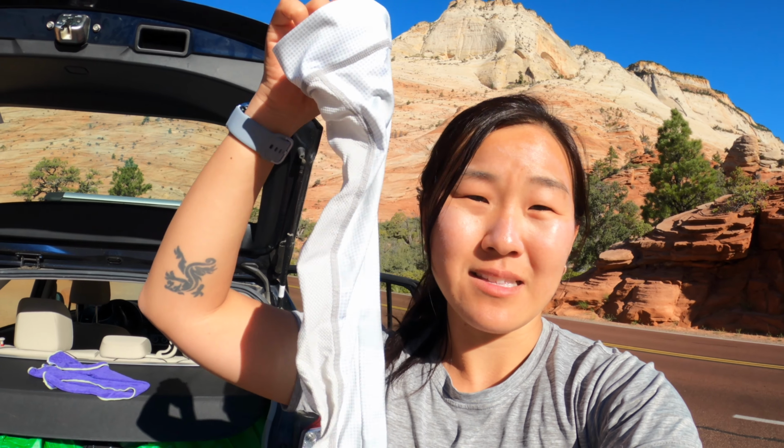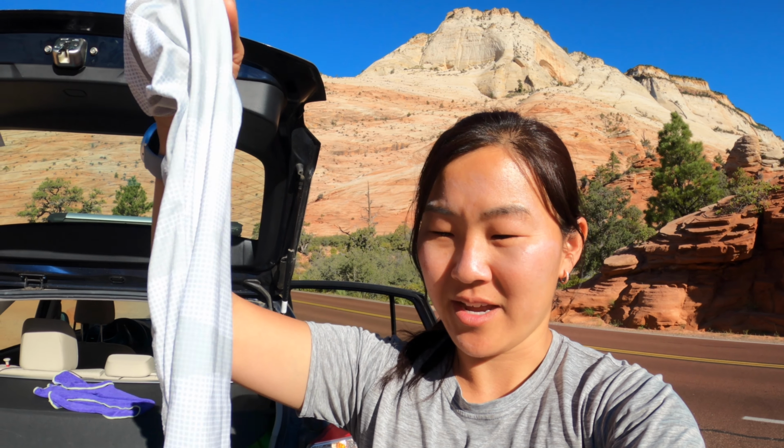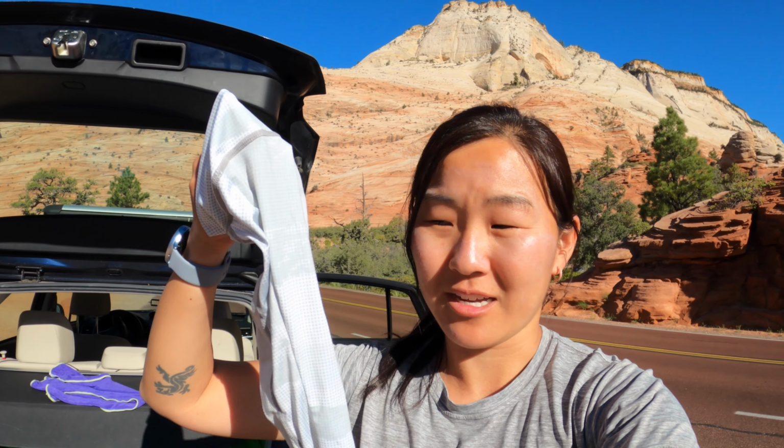Or if you're like me and you prefer to not use sunscreen as much as possible, then these sun sleeves are super helpful. I don't like sunscreen because it gives you that kind of sticky feeling, and I sweat a lot, so I almost guarantee I'll sweat it off immediately. So I have these sun sleeves that I got from REI, and I actually got them for our trip to Belize last year.